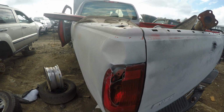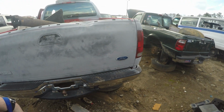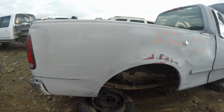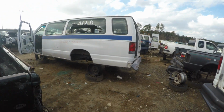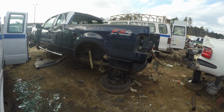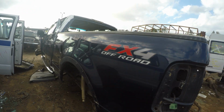Can't even take the tail light off. Oh, but put some tape over the Ford logo. That's different. Yeah, here's another one of these medical transport vans. F-4 off-road.